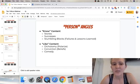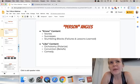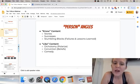And then you have ad angles that help them get to like you. People feel like they know you and relate to you based on your personality. They often will like you based on your beliefs, when they feel like you're their peeps because you share the same values and the same beliefs as them. And so here is where I recommend creating a dichotomy, creating a polarizing stance where you really stand up for your beliefs and you show conviction.